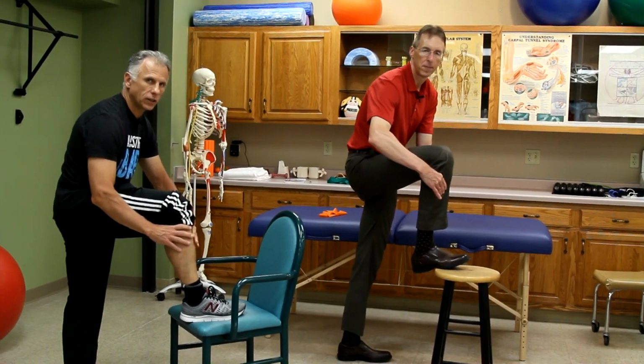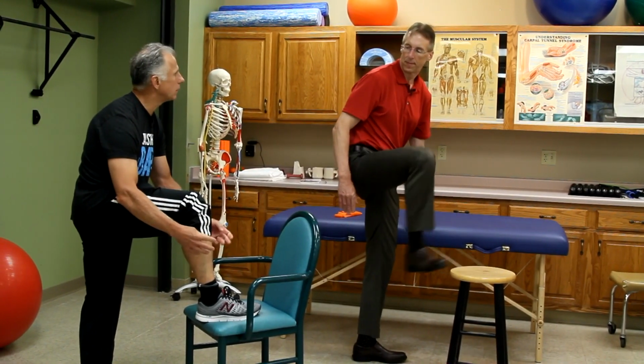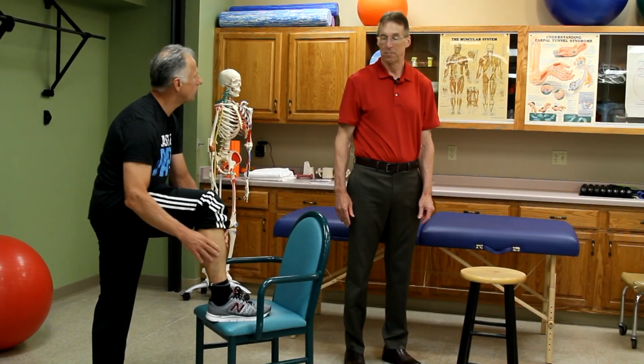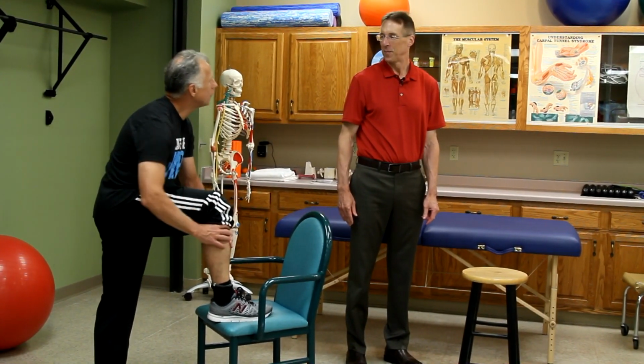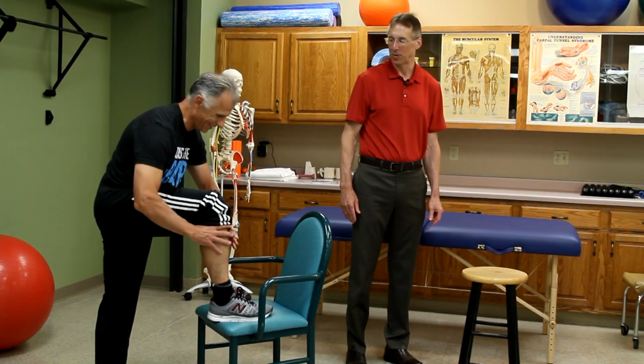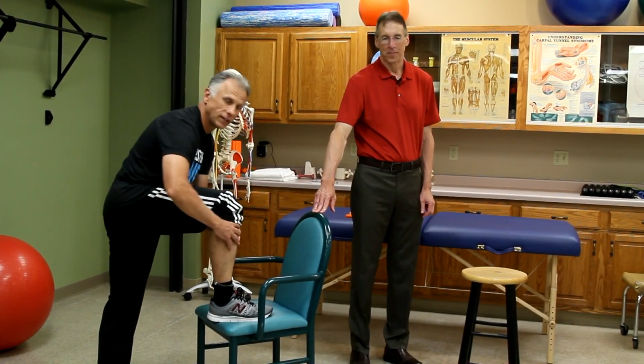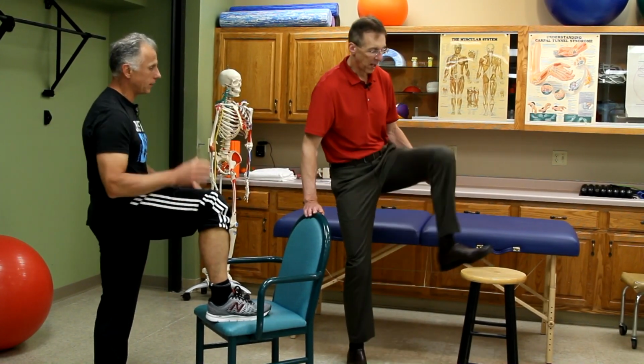So when Bob says you're going to grab the bone, he doesn't really mean you're going to grab the bone, but you've got to grab the leg, essentially grabbing the skin, I guess, around the bone and then fat. But as therapists, we're thinking we're going to internally rotate the tibia. So go ahead, Bob. Let's go to the other side.